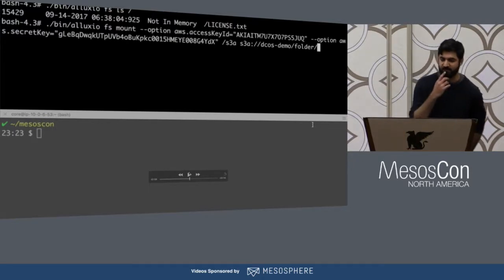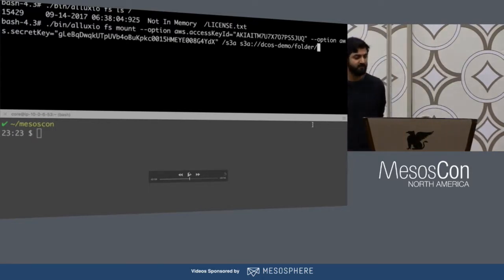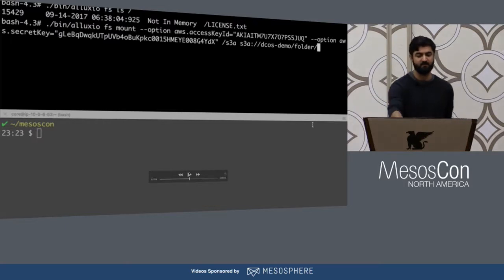So the next thing that we do is we mount an S3 bucket into Alluxio. We specify the credentials that are required to access the S3 bucket. In this case, we mount S3 at the location /S3A into the Alluxio file system. And DCOS demo is the name of the bucket in S3.